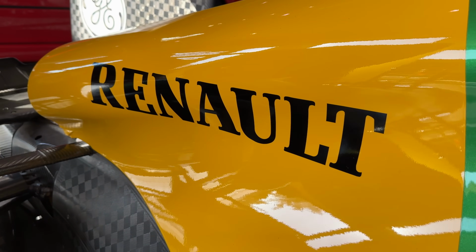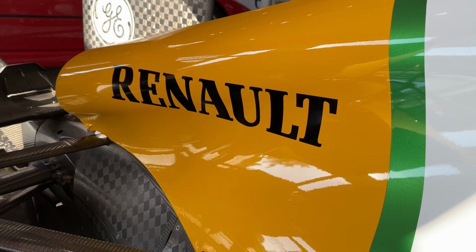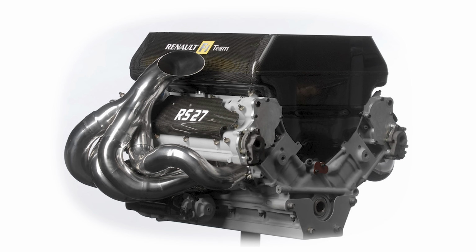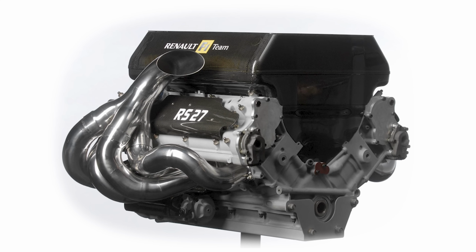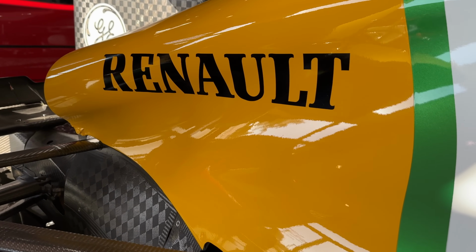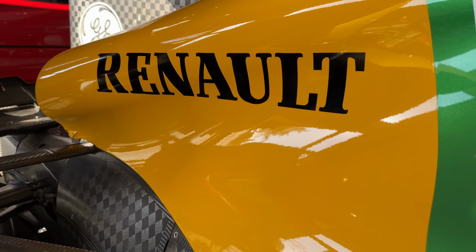This car was powered by Renault, more specifically the RS27 2.4-liter V8 that revved to 18,000 RPM. It produced about 750 brake horsepower, 80 of which was provided by the KER system of this car, the kinetic energy recovery system, which allowed this car to harvest energy under braking and deploy it at the will of the driver.